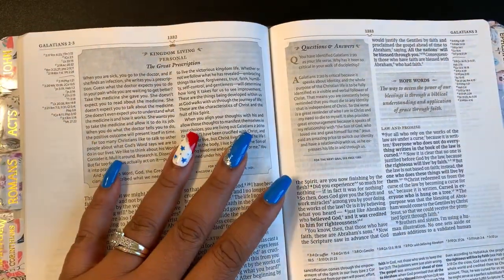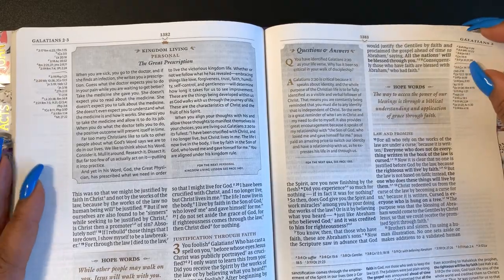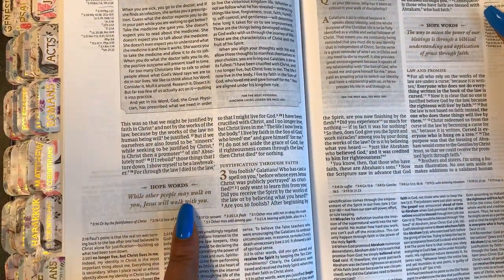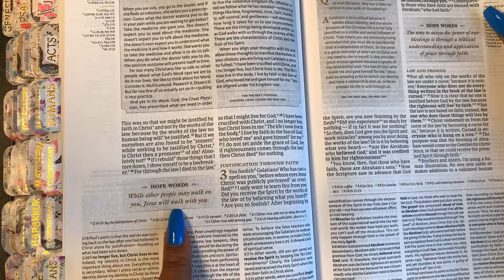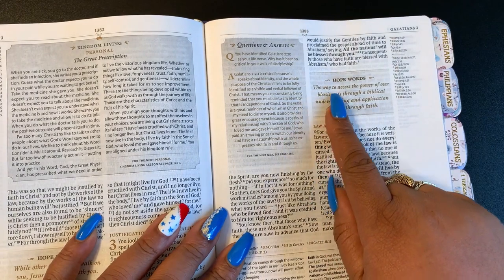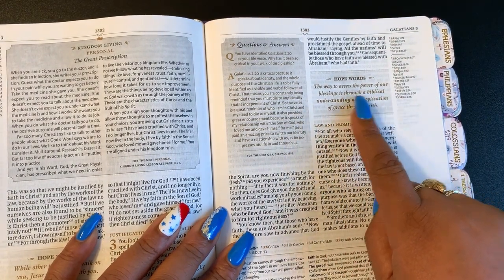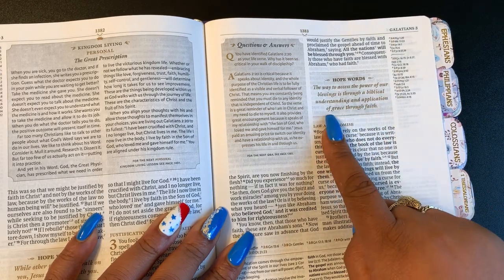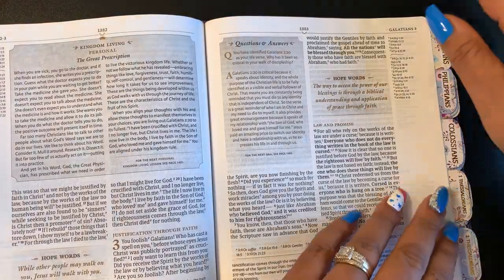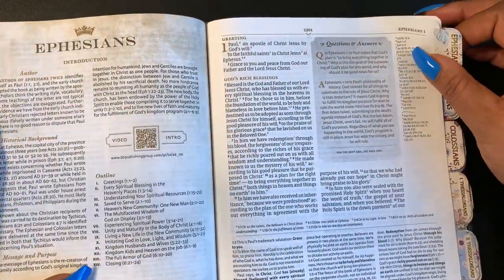We have the Kingdom Living personal questions and the hope words. Y'all see these hope words. While other people may walk on you, Jesus will walk with you. The way to access the power of our blessings is through a biblical understanding and application of grace through faith. I'm going to stop clapping because I don't know how loud that is on the camera, y'all. I apologize.